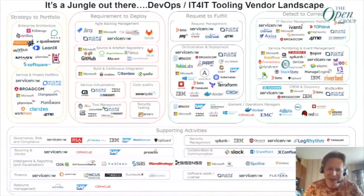The IT management domain is pretty complex. It's a real jungle out there with many vendors and components, and this landscape is continuously evolving with new automation opportunities. And probably you have a lot of these tools and practices already in your own organization. The real challenge is that all these products come with a way of working and come with their own data model.